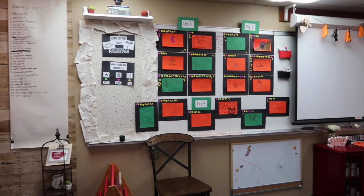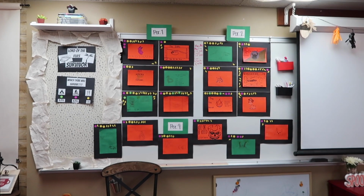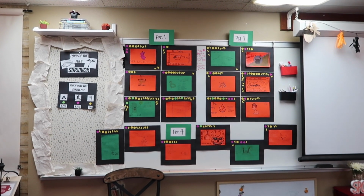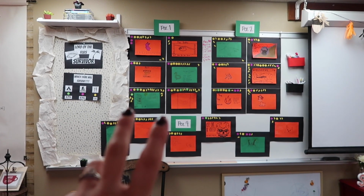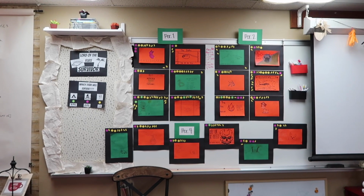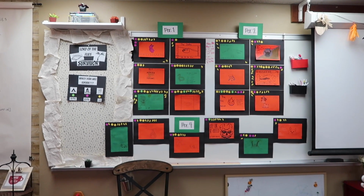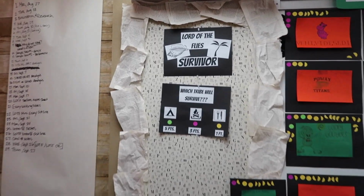If we come around to the front of the room, we are finishing up a unit on Lord of the Flies. And so each of my three classes has been put into different groups, and those groups are competing for points. The group from each class with the most points gets to throw out a quiz score at the end of the competition. And the group with the most points out of all three classes gets to have pizza lunch on me. So we've been doing these really fun challenges.